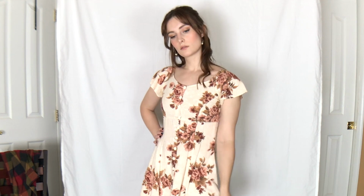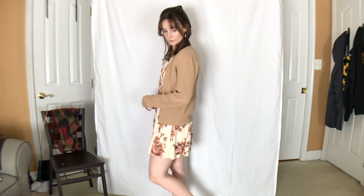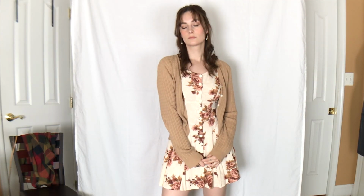Moving on to round 2, which is slightly more dressy. Usually for this, I go with the scenario of a coffee date, something just a little bit more dressed up. For my yin dominant option, again, I went with lighter colors, and I chose this one in particular because it's a very light floral pattern and has the ruffly sleeves and looser flowy skirt portion.